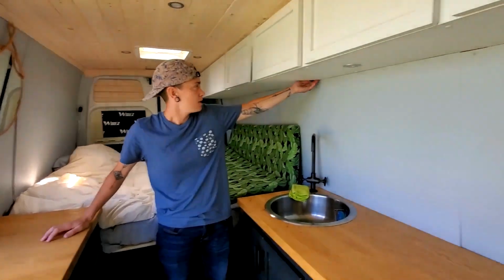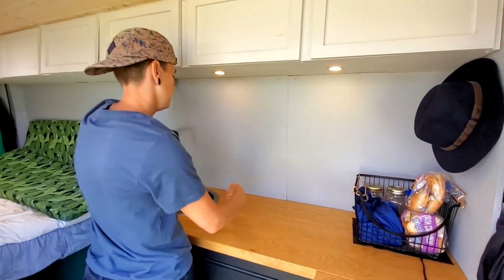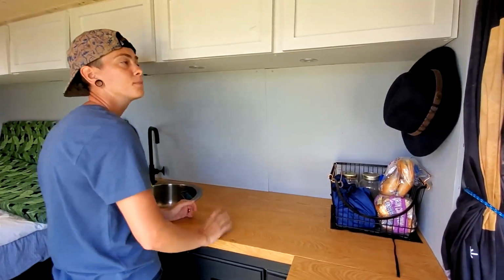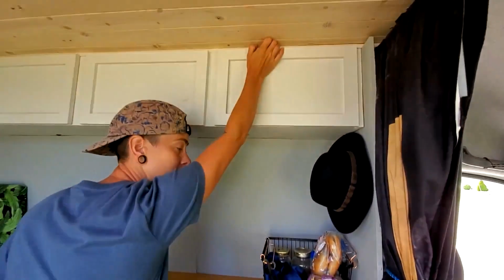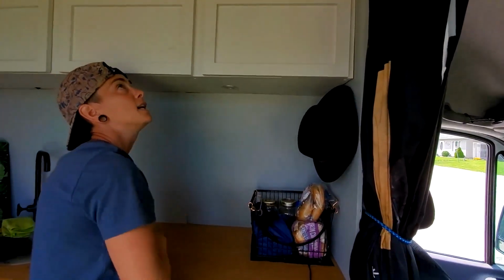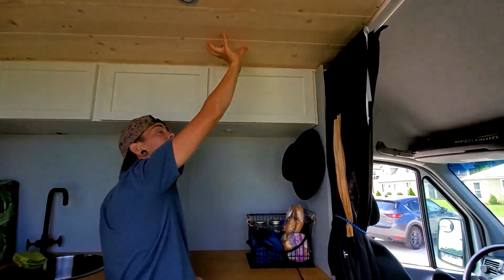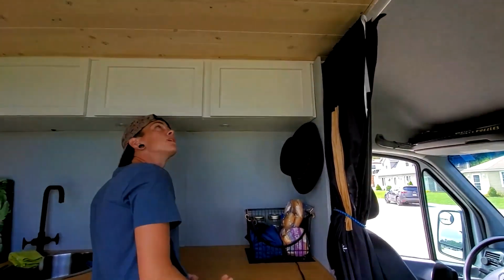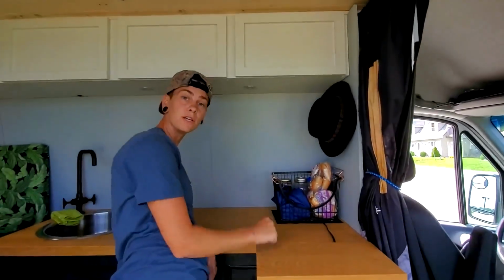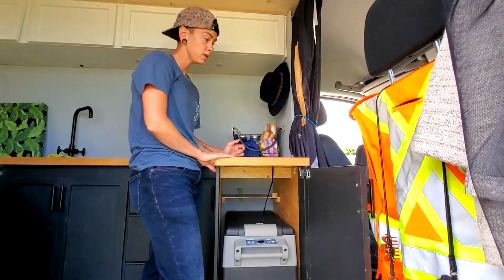I ran a third set of lights under the counter here. There's a lot of shadow casting that happens when it's behind you, so I wanted to make sure to have some lighting here. I also have empty wiring here for our vent that is in the trunk. It's been in the trunk for a year now, and I just cannot bring myself to cut a 5-inch circular hole in the top of my van. Thankfully, when we bought the van, that vent was already cut out and in place, so good. More electrical wiring.